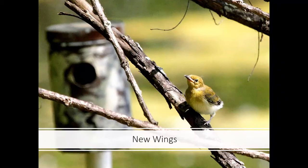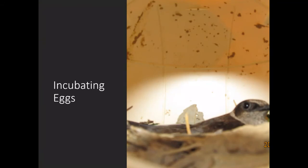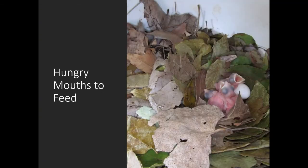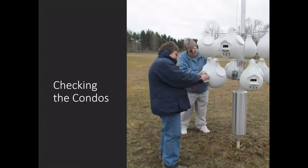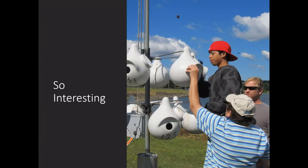And now the purple martins, again, as Julie stated, they need to roost communally. And so we have another group of volunteers that checks the nests. In this instance, there's 12 different condos, basically. And of course, then the people get to check out the goings on in these boxes.